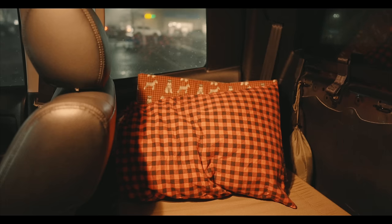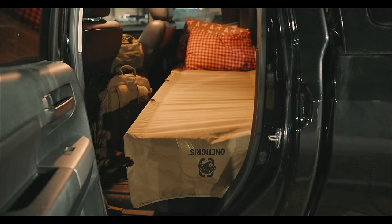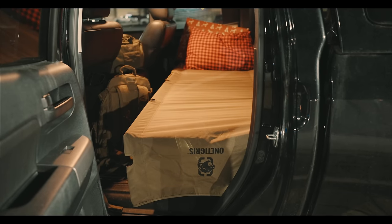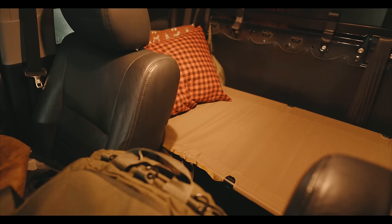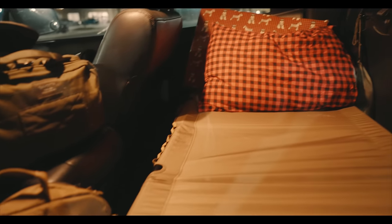Now, of course, even with a full-size truck, the cab here is somewhat small. That means for this to work, I will have to lay partially up against the door. But with that in mind, just about anybody can fit back there if they do that, as long as you're like average height, that is. Yeah, I don't know. Is this going to work? I have no idea. Together, we will find out.